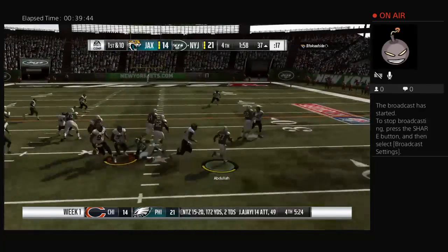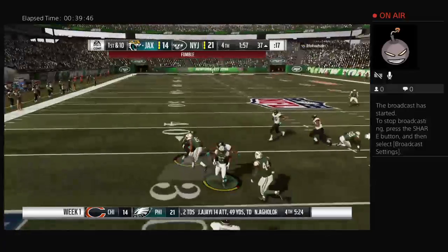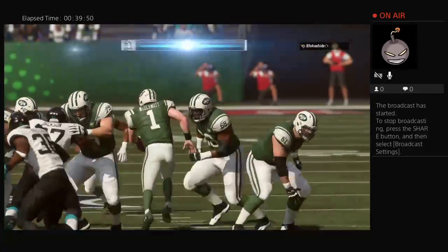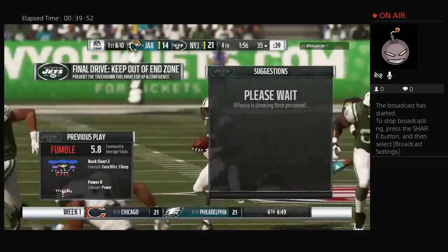On 1st down, Abdullah. Oh, no, he lost the football. And the Jags take over the football at the 35-yard line.